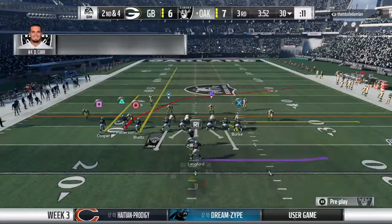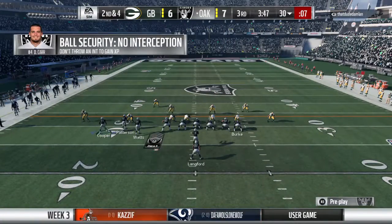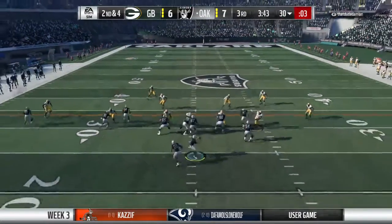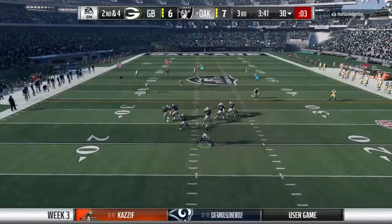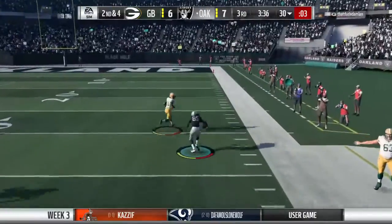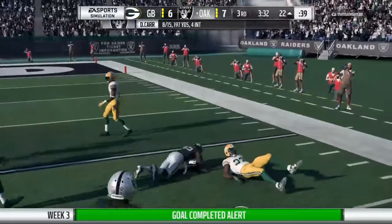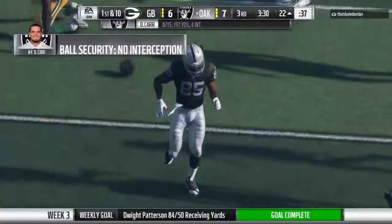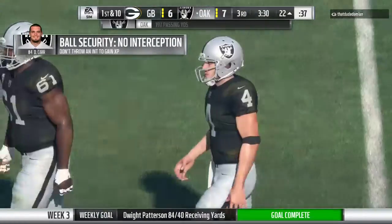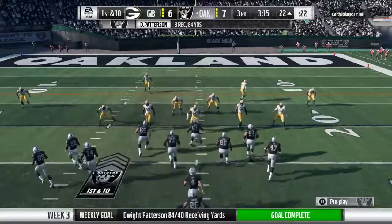Defense showing blitz. Looking to throw on 2nd down. Carr. Throw out right, taken in by Patterson. And all the way down to the 22-yard line. It's a big play there for Oakland. 48 yards. So after that big gain, let's see what else the offense has up its sleeve.